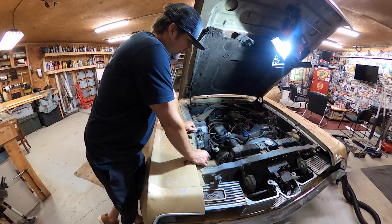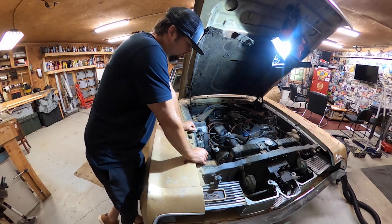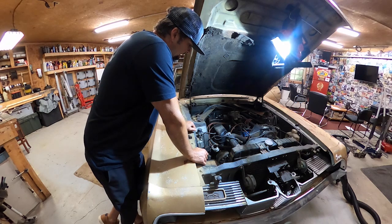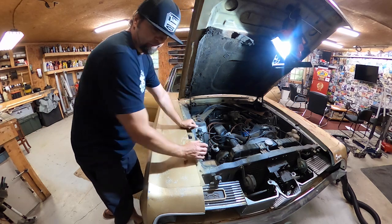I'll throw some fuel on the pump side, see if it pulls up to the carb, which I'm pretty sure it will. And then from there we will see if she pops smoke.